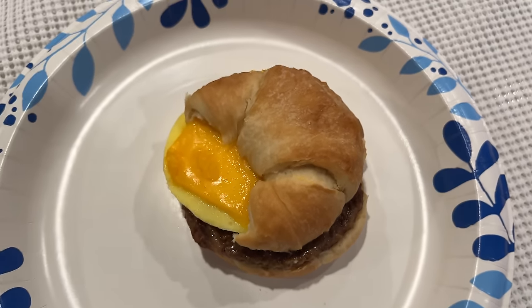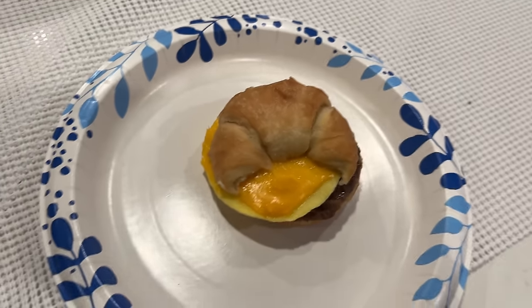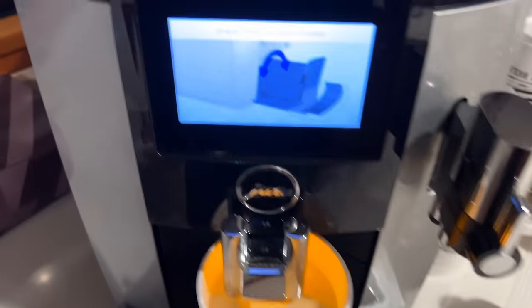Can't go wrong with the Jimmy Dean croissant, even if your croissant is somehow that shape. It's a very, very good coffee. A very fancy machine.